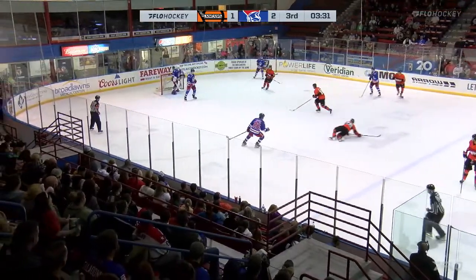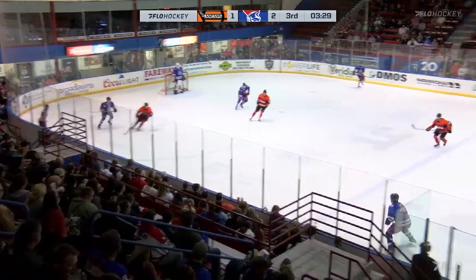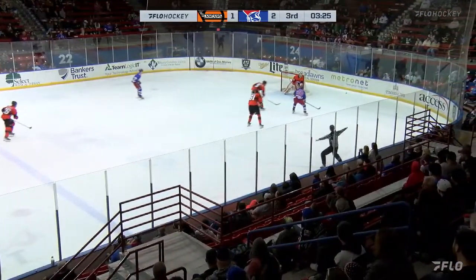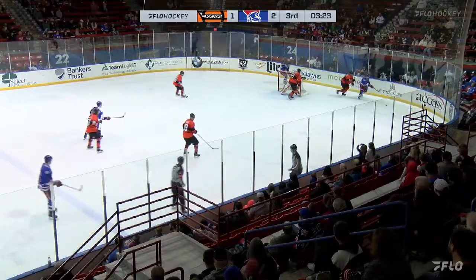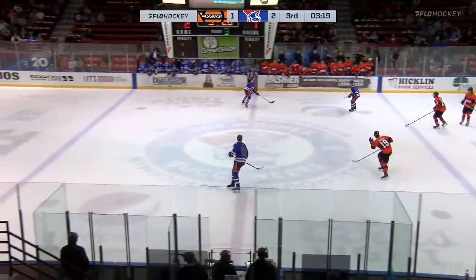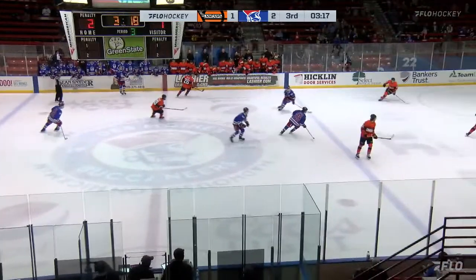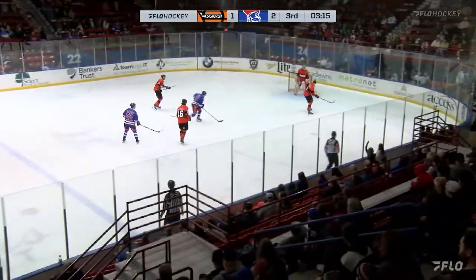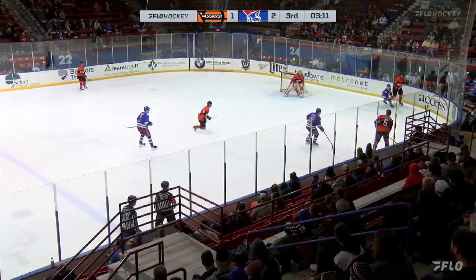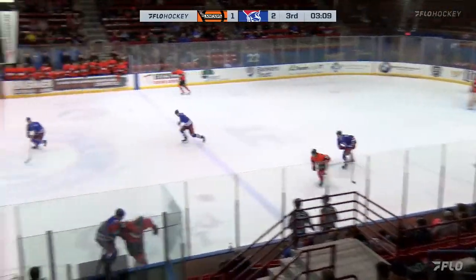Buccaneers with it now. They sit up in behind their own goaltender. Up to the near side, chipped down into the Lancers' end of the rink. Rorick chasing after it for the Buccaneers. He beats them to the puck. Centering pass out front, broken up. Puck comes all the way back out to center ice. Back to play it is West. West throws it towards the net. Back in it goes. Rorick chasing it back in.